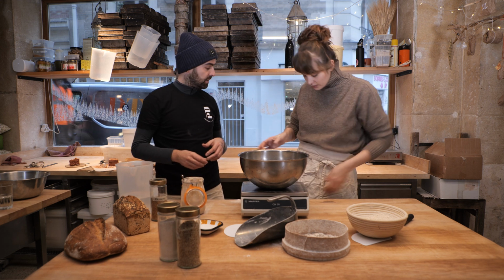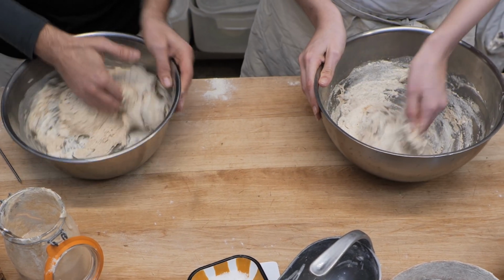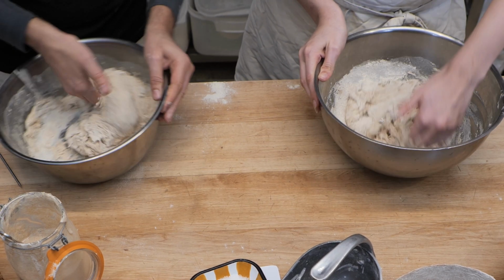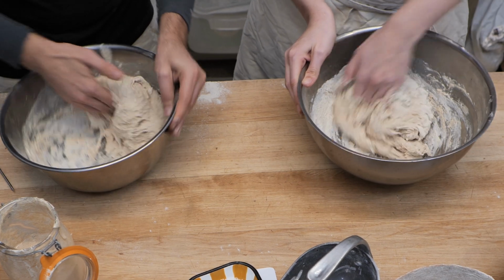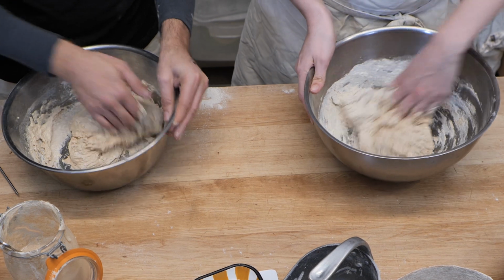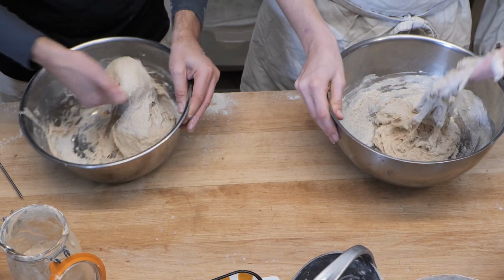I got my salt stain. Can I do it there? So you use the hand as a spoon. We just need four fingers, like a spoon, just mixing the ingredients. And the other hand, you need to keep one hand clean if you need to grab something, otherwise it's complicated. That's true, if you have dough everywhere.